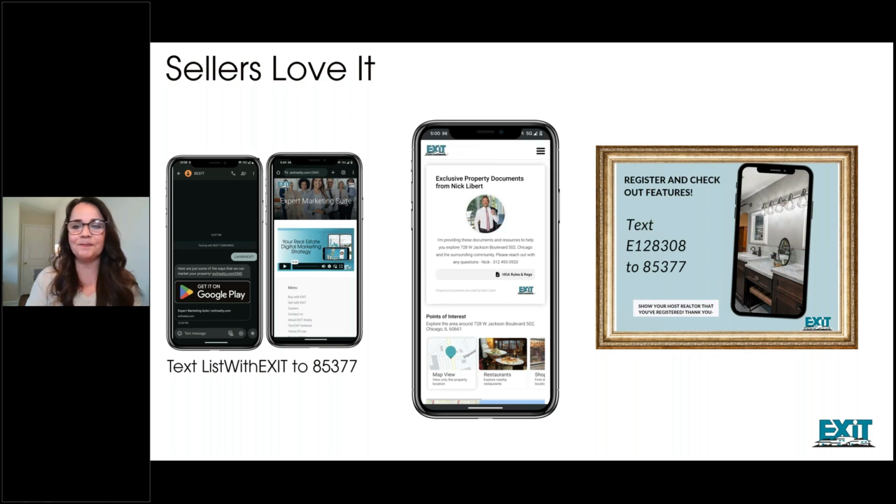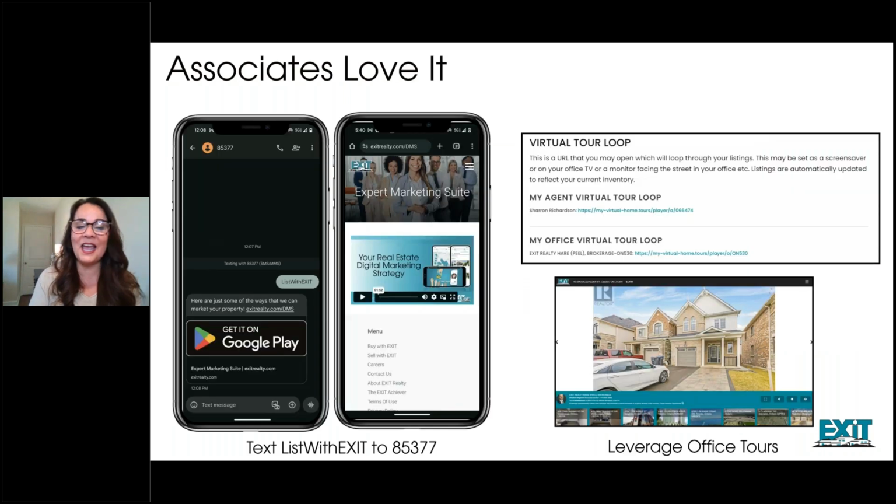Then you can ask them their name, put in their name information, and you're off to the races, which is really great. Another way that associates love it is, again, you're informing consumers before they actually do work with you about what it is that you intend to do. So that text code list with EXIT to 85377, many of our EXIT associates will use that in their social media posts and just do a quick little video to say, hey, if you're thinking about possibly selling your home because your neighbor did, maybe now is the time to have a conversation. Here's what I intend to do for you.